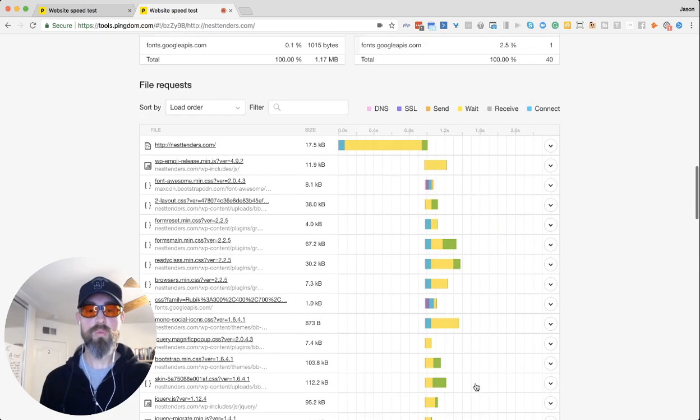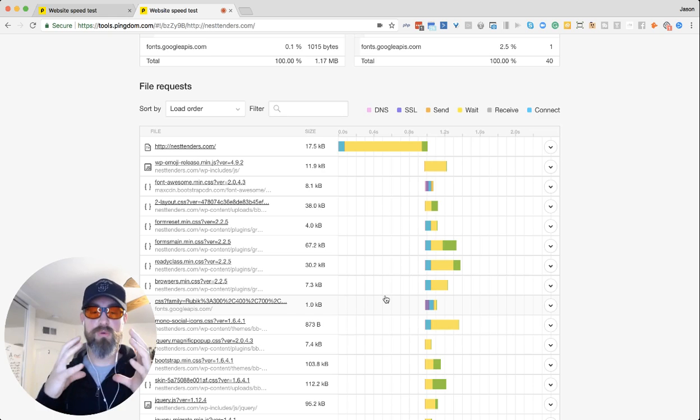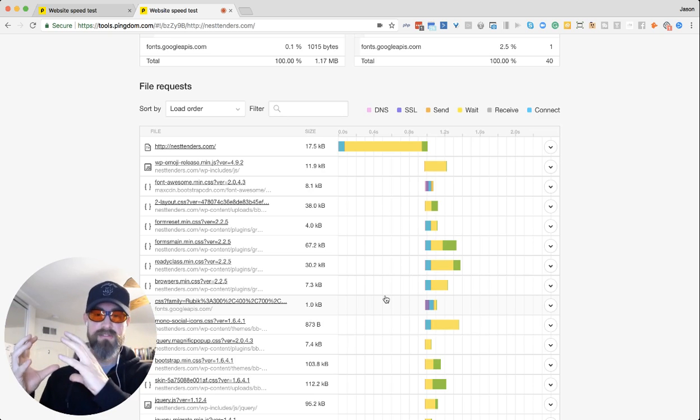What I used to see on some hosts, like HostGator and some others, was this huge wait time here, like 2, 3, 4 seconds. What's going on is the server is having to process and create the website. If your website's built on WordPress or Joomla or a CMS using PHP, it's formulating the site out of code, so it has to take all that code and build it.